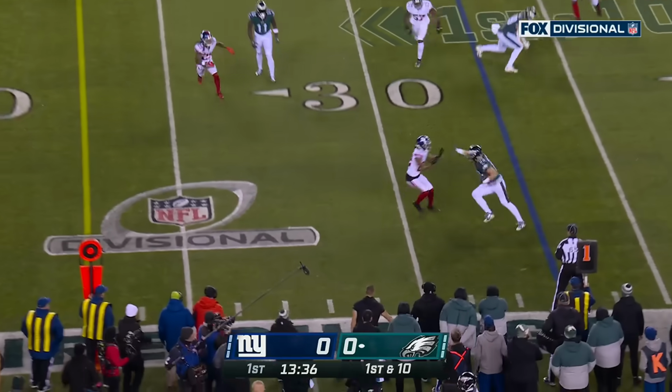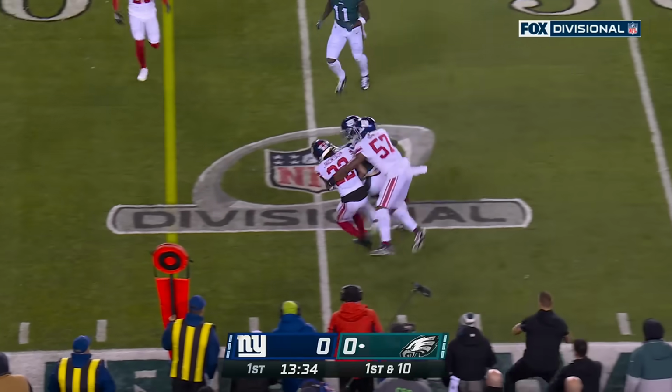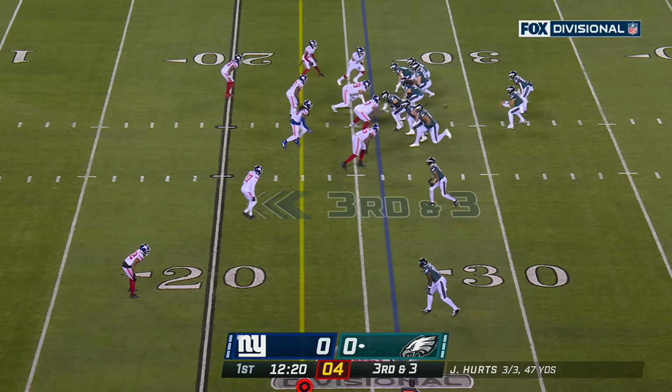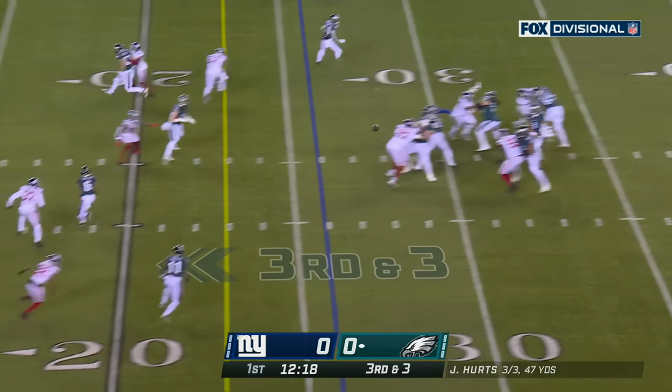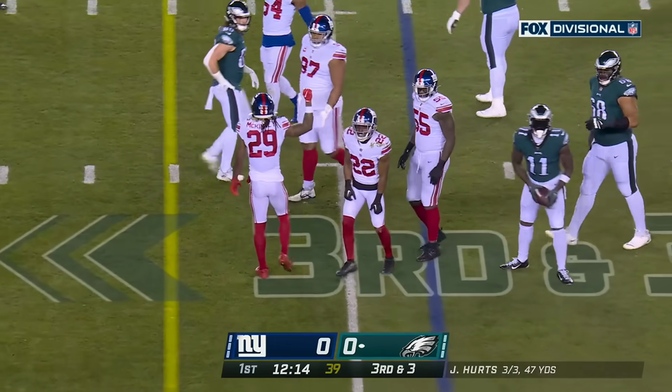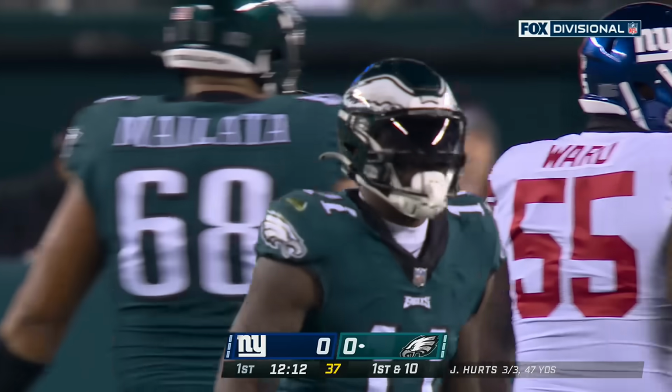In the flats here for Dallas Goedert. The tight end shoves Jackson off him and barrels ahead for 9. First 3rd down for the Eagles. Hurts to throw. He's got A.J. Brown, and he's thrown down by Jackson, but enough for a first down.